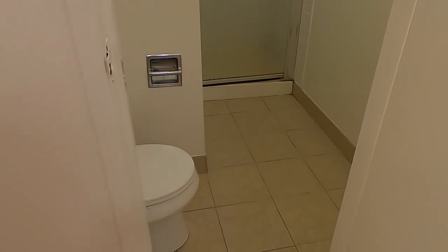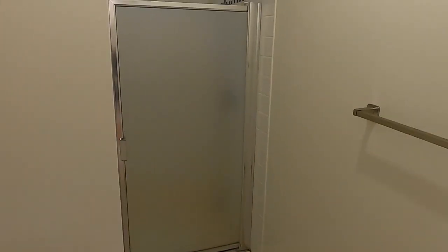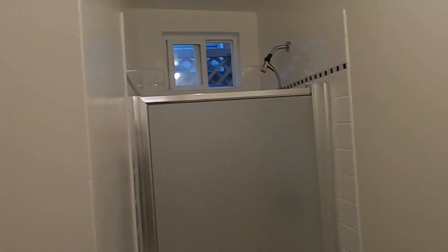And then over here is the rest of the bathroom. That tile floor runs all the way through. Have a shower. Okay, and we've got a couple more shelves in here.